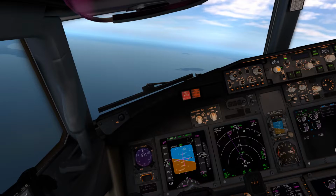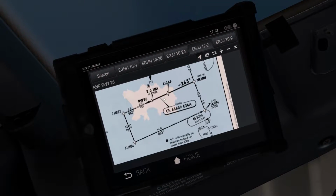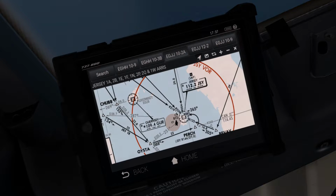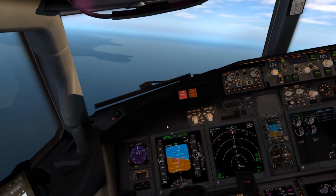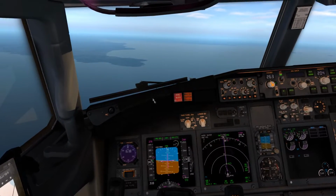So we're going into our descent now. So we can get the VOR for the airport. So we've got Jersey, which is the 1122. Okay, just give us a reference. So 45 miles away. Start our descent checklist.